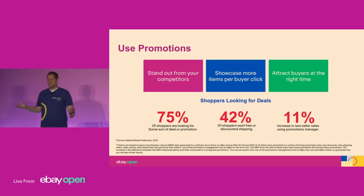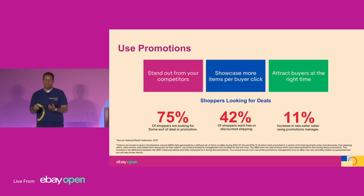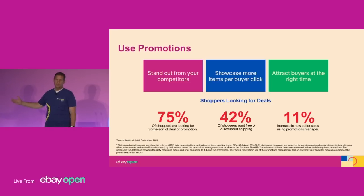But shoppers don't buy things at full price anymore, hardly at all. There's almost always a strike through, there's almost always a deal, there's almost always a sale, right? So if your listings 100% across the board have one price, no strike through, the buyer's gonna feel like they're not beating the system. They're gonna feel like they're not getting a deal at all. And so it's important to find a way to pull on that buyer heartstring to make sure that they feel like they're getting some sort of deal. And Promotions Manager is a great way to do that.